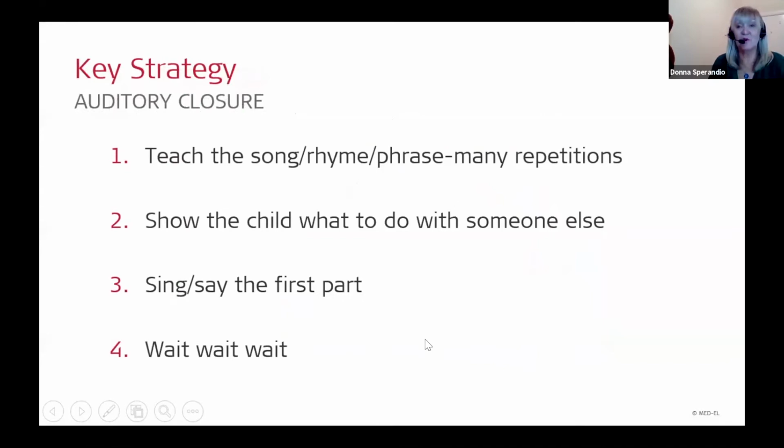Here's a quick summary of what auditory closure looks like. Do remember that in order to use this strategy, your first job is to teach the song or the rhyme or the phrase many, many times. So don't expect your child to come in with their part of the piece. Don't expect them to do that until they have heard it many, many times.